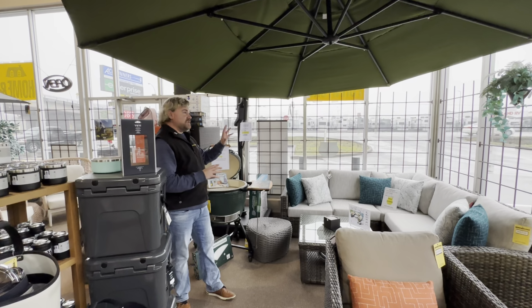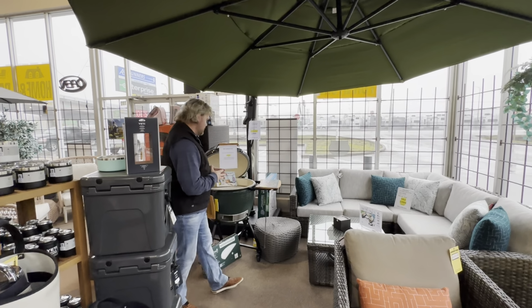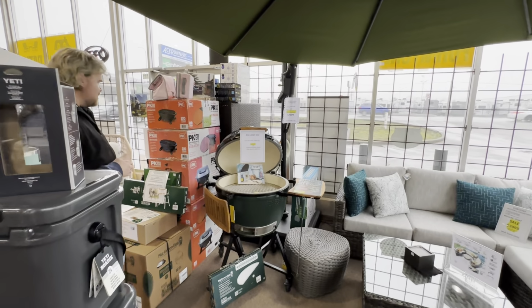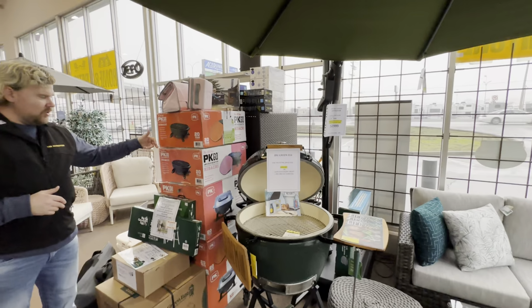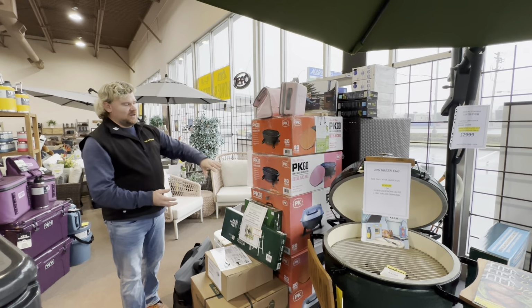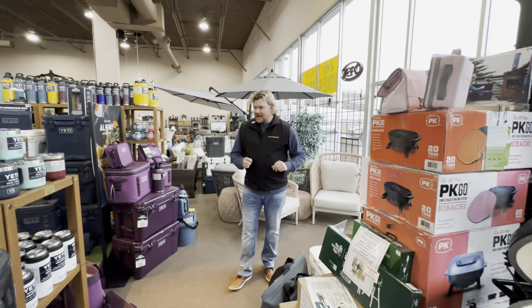And so if you're interested in more about the umbrellas, connect with us and we'd be happy to show you and tell you more. We'll move by our extra large Big Green Egg here as we come around the corner. Also the PK Go, the Hitachi, as well as the regular PK Go, which has got the top on it as well for great charcoal cooking outside.